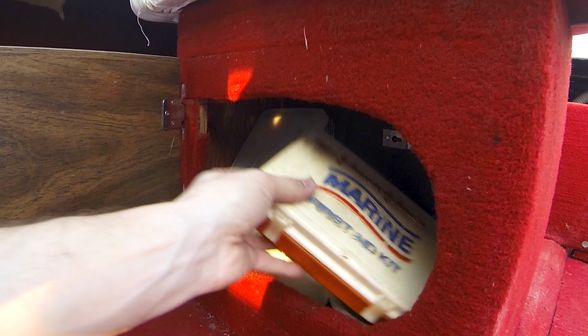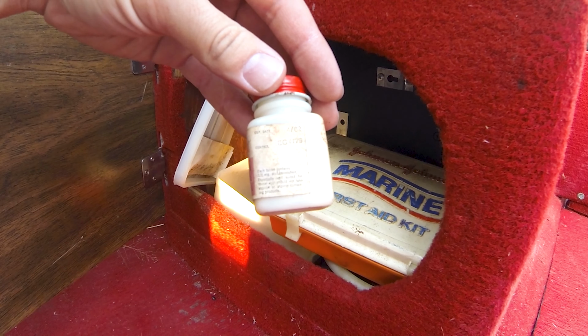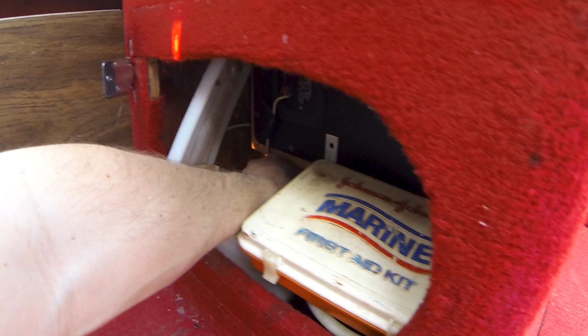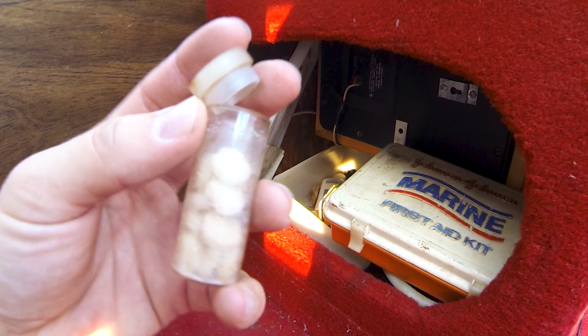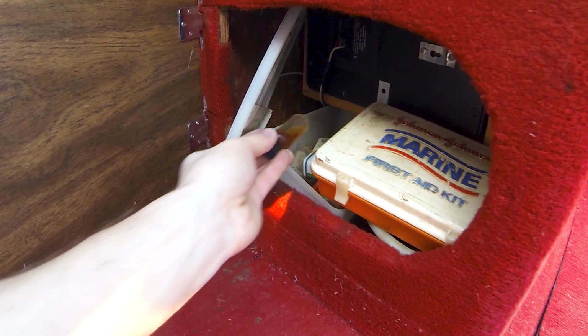All right, we've got an ancient first aid kit. Ooh, Tylenol from 1982, it expired. Maybe we can take those sometime and see what happens. Random pills. Ooh, no clue what that is.